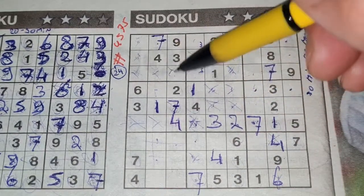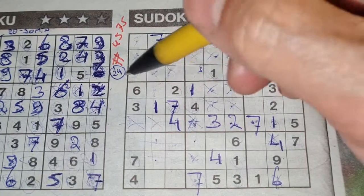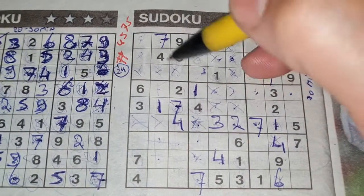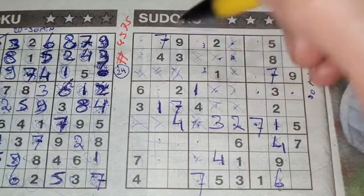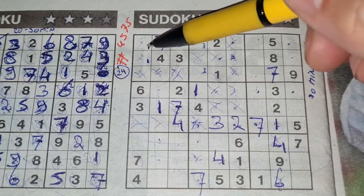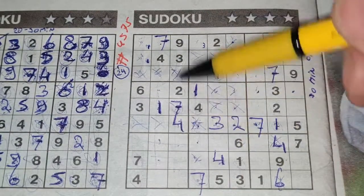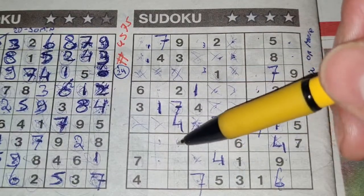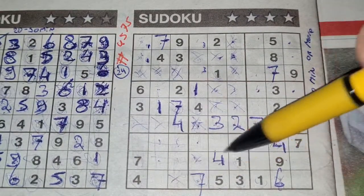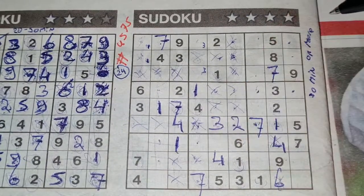1, 2, 3, 4, 5 missing numbers in this big square. One of the missing numbers is 1. We see here 1 in this row, so no 1 in these three boxes. So the 1 could be here, could be there. 1 in one of those two boxes in the first column, 1 in the second column. So in the third column, the only three places left for the 1 should be here, here or there. We see there 1, no 1 there. Here 1, no 1 there. The only place left for the 1 should be there.